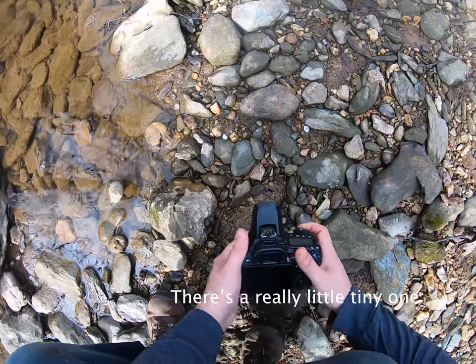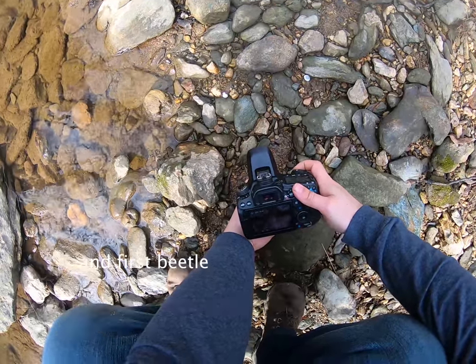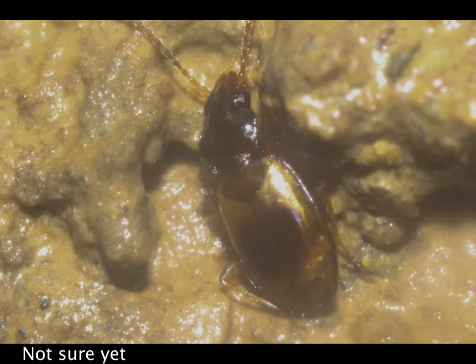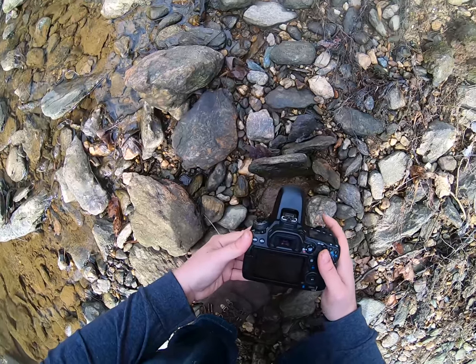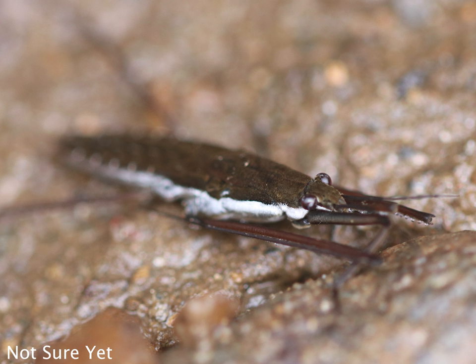There's a real little tiny one. Let's see if we can get him. Hopefully we can ID. This will be our first insect and first beetle. Coleoptera. It's a water strider. Out of the water. Let's see if we can get him. I know these are very hard to get a species ID from, so can't really promise anything.